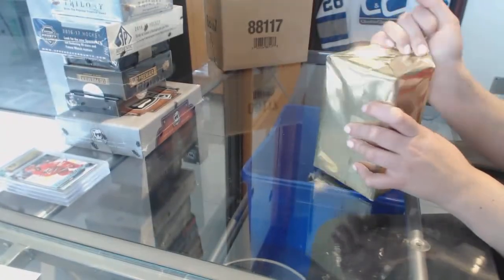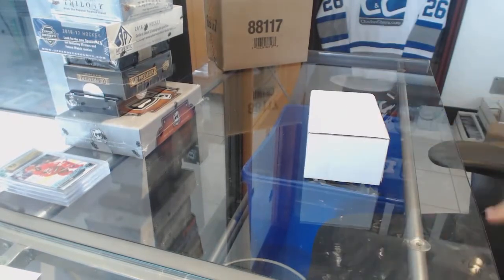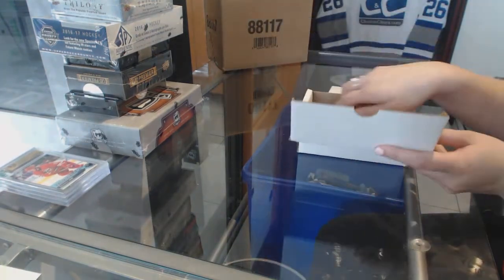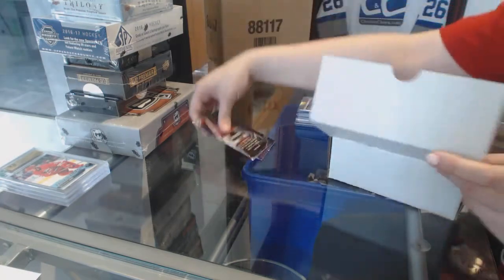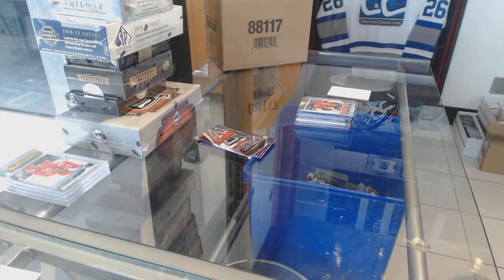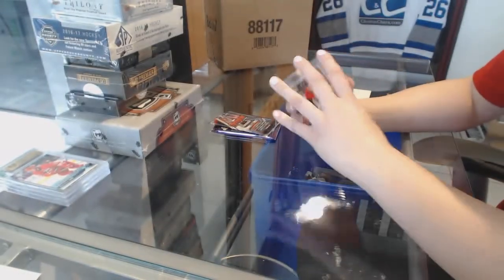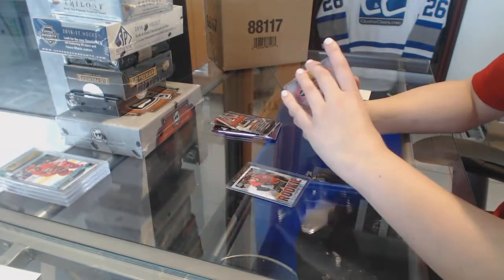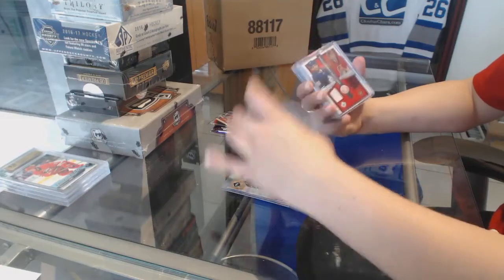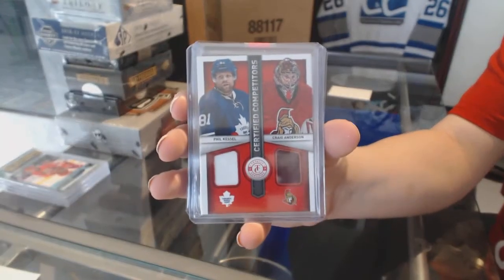Time for the gold box. Of Tim Ramholtz for the Calgary Flames, red limited of Nicholas Backstrom for the Minnesota Wild, gold limited of Dale Hunter for the Washington Capitals, sub-zero for the Washington Capitals, Alex Ovechkin, certified competitors, dual jersey between Toronto and Ottawa, Phil Kessel and Craig Anderson.